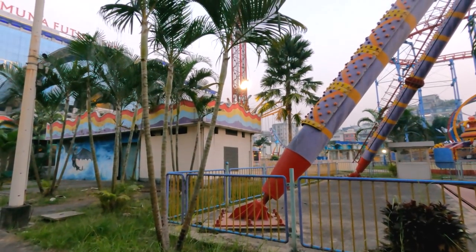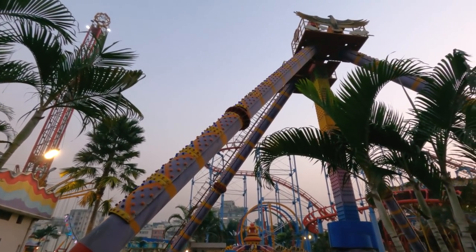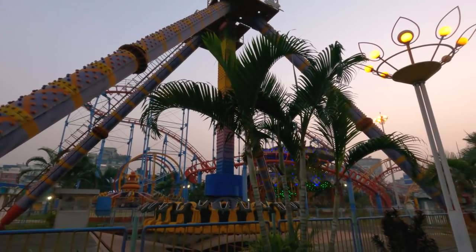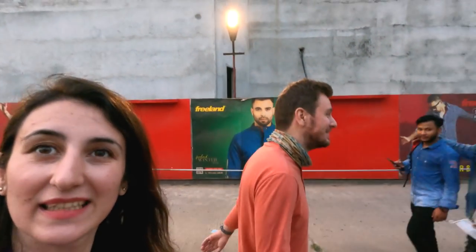And they have a freaking amusement park around here, which unfortunately is closed, but nice. I mean, I've never seen an amusement park in front of a mall before, so this is the first time. Okay, maybe we haven't been to many malls, right? Yeah, so to me, kind of all the malls are the same. Let's see how this one is.